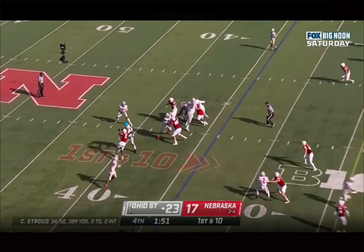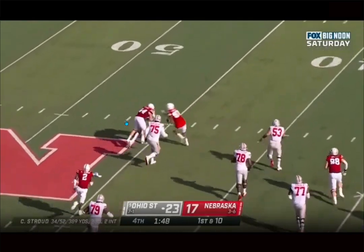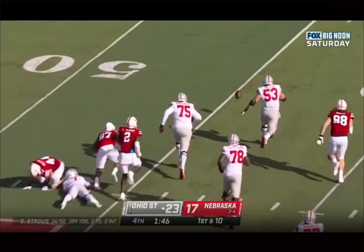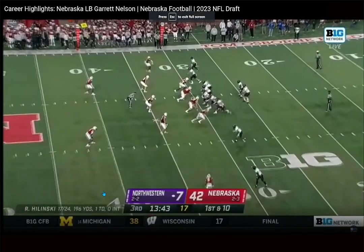That short area athleticism, the burst, the ability to change direction. You can see that's why he tested so well in those areas. His 40 time wasn't great. He's not the biggest guy, but those short area athletic marks he's really good in, and he shows it off right there. And then obviously the awareness to get the ball out, make a big time play, force a huge loss on the play for Ohio State.